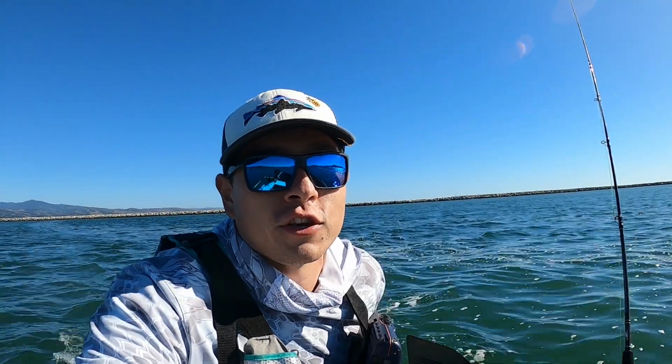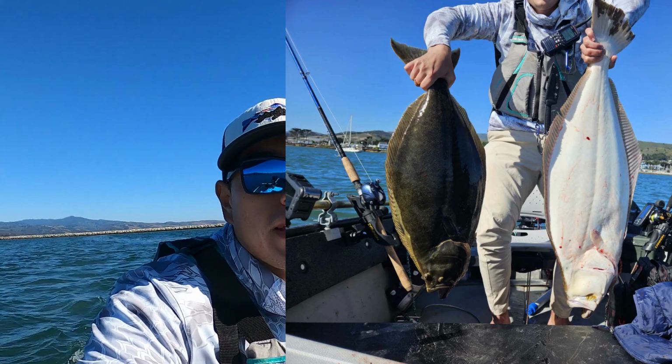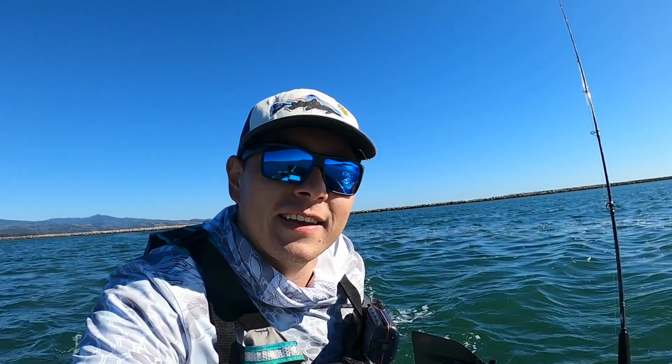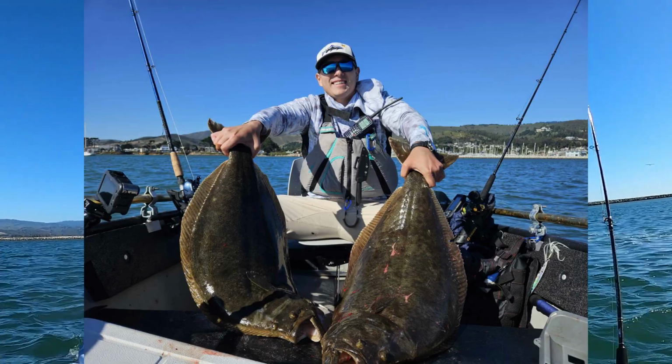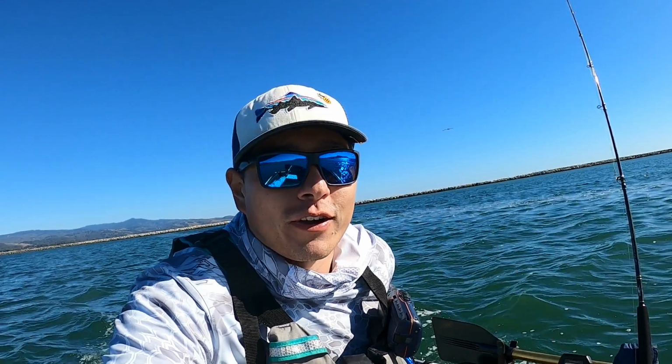All right, guys, I'm gonna go pick up my fillet knife from the car and go to the boat ramp and fillet them, because these guys aren't gonna fit in my cooler. So we gotta fillet them now. We'll take some pictures, then fillet everything at the boat ramp, get it packed up, bring the boat back, put the boat on the car, drive home. Got a lot of work ahead of me.